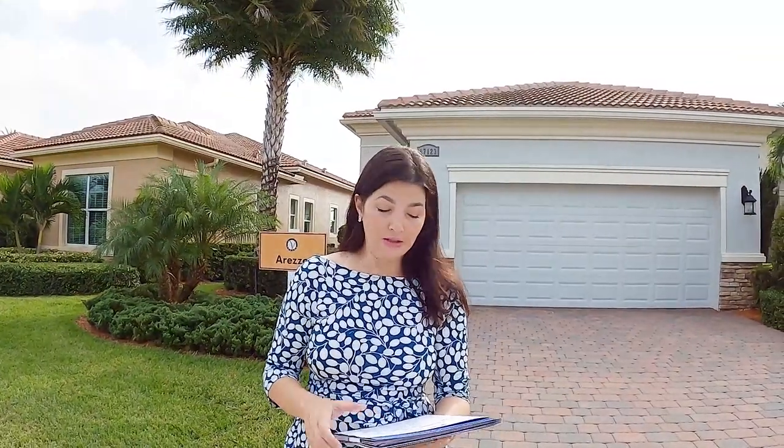Okay, the first house that we're going to look at is the Arezzo model. This house has two bedrooms plus a den, two bathrooms, and a two-car garage, and it's about 1,500 square feet under air. The pre-construction price for this house is $248,990.